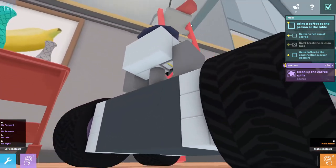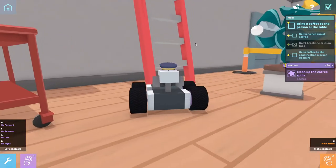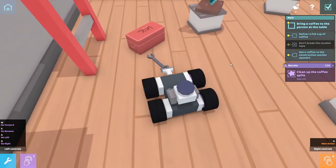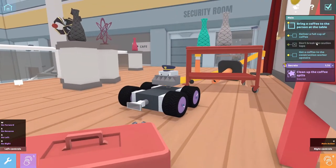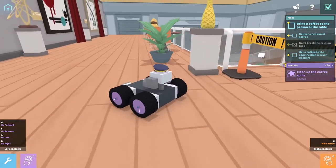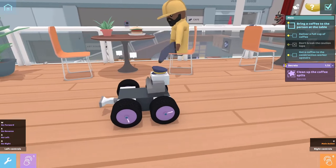Oh, there's a thing up there. What is that up there? I feel like maybe we should get that. I mean, there's a wrench. Maybe we have to get the wrench to somebody. Let me knock that over. We got the wrench. I can't do anything with it, but I get the feeling we have to give that to a construction worker or something. Maybe the guy over here, if I remember correctly, is a construction worker. Yeah, maybe he wants his tools. Maybe we're going to knock out a whole bunch of these little secret things. I don't know. We have to get a coffee to this guy.